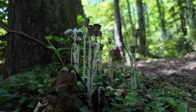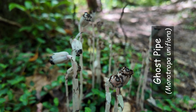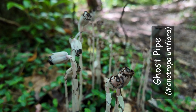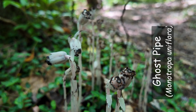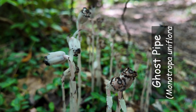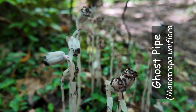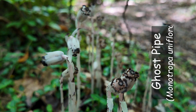Very, very nice. These are the ghost pipe flowers, a really cool flower that has no chlorophyll because it is parasitic. According to the U.S. Forest Service, the ghost pipe takes the mycorrhizae fungus, normally a mutualist to plant roots, and uses it as an intermediate to sap the nutrients from the tree roots.